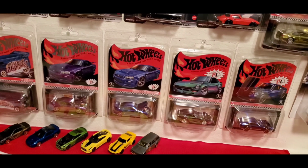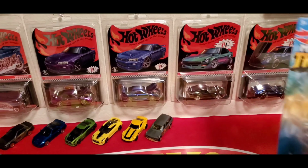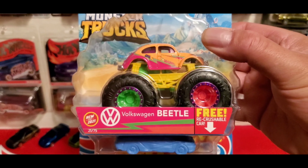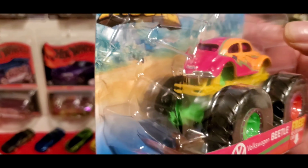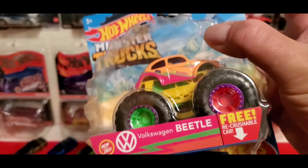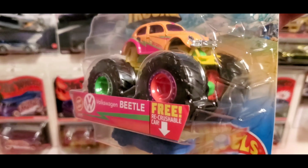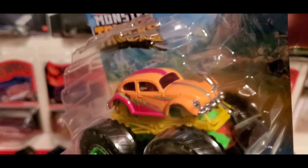But on Monster Jams, or Hot Wheels Monster Trucks, I've been able to find the whole Volkswagen series. It's not a series, but Volkswagen Monster Trucks, which are pretty darn cool. And this is one of the first ones I found at my local Walmart around me. You've seen this one on prior videos before. If you haven't seen it, you could probably see the peg hunting video, probably a couple of videos back. And this is one of the ones I found, which is super awesome.